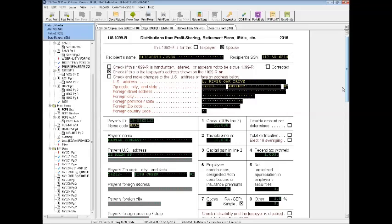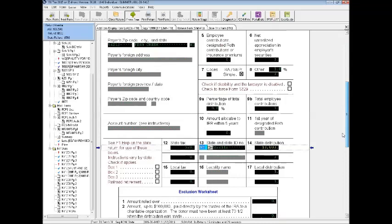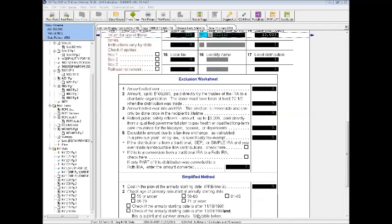If we want to do that, we're going to go down to the bottom of our 1099-R, and as you can see down here, we have this exclusion area. And the first line says amount rolled over. So if we want to say that she received this check, did not know that she was going to get it, but does not want to take it because she doesn't want to pay any tax or penalty, she would put in there $10,000. So she can put $10,000 that she rolled over. That would remove it from taxable income.